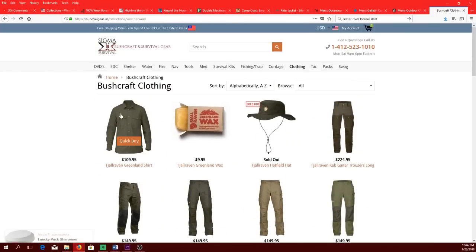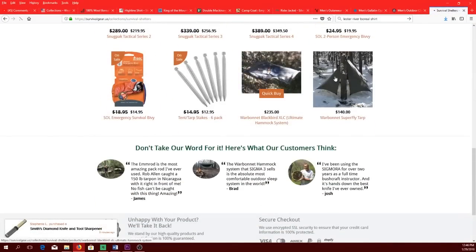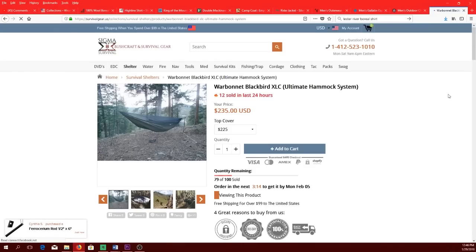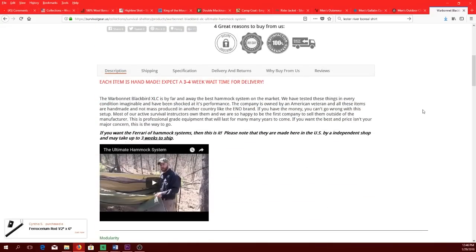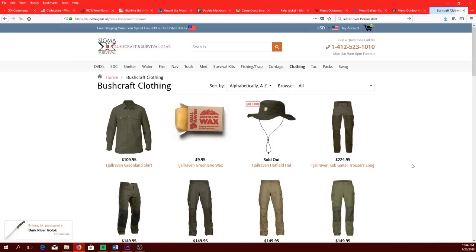I mean, we were the first ones to ever offer War Bonnet hammocks outside of the manufacturer. I liked them so much I contacted them and we got them on our website, and it's still my favorite hammock to date. And same thing with Weather Wool. I contacted them and we're basically the first people to sell their products other than Weather Wool directly, just because I believe in them so much. The margins are very, very low.